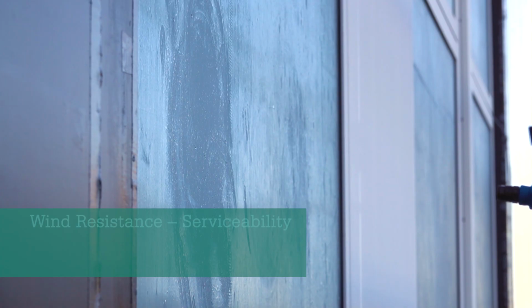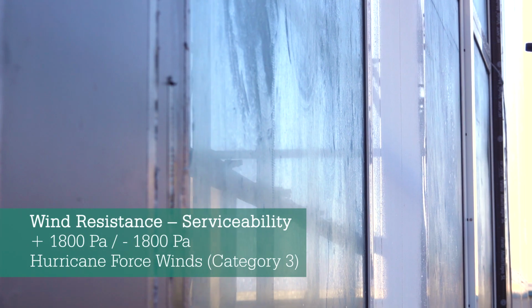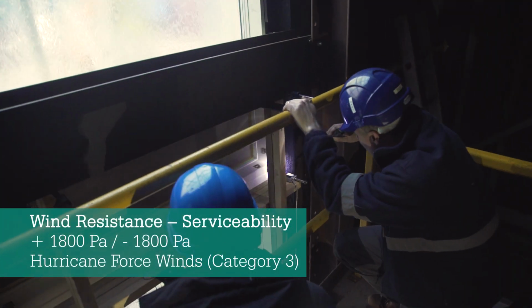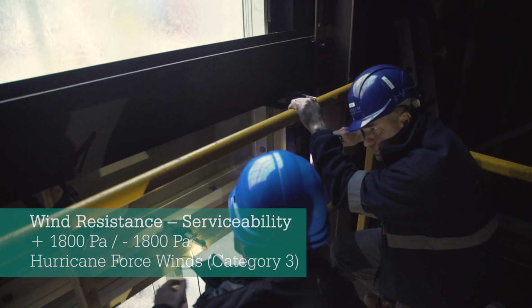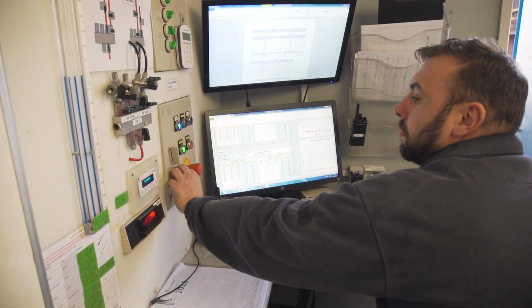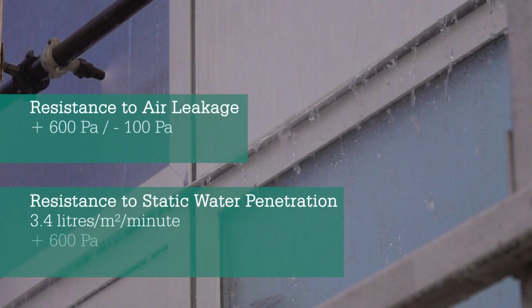Test number 3 is resistance to wind pressure to challenge the serviceability of the screen. This is done by a staged suction test up to -1800 Pascal, followed by staged positive pulses up to a pressure of +1800 Pascal, equivalent to hurricane force winds, category 3. To prove that the screen is still watertight, despite the massive impact of wind pressure, tests number 4 and 5 are repeated for resistance to air leakage and resistance to water penetration.